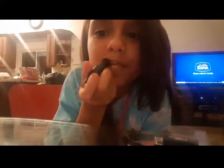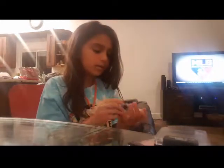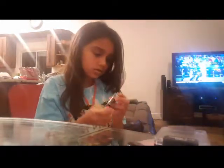So it looks like my lips are black. So this one, this brand is from Wet n Wild. I mean, and this one, I don't know. It's from NYX Liquid. This is the lip gloss. So tell me which one you like.